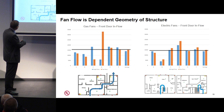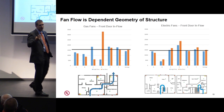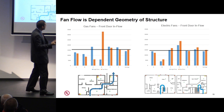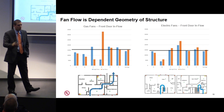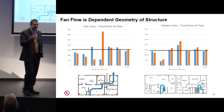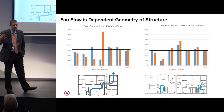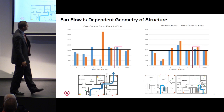And I was able to essentially say that a gas-powered fan, which has a much higher velocity and a much higher CFM rating, or liter per minute rating, or cubic meter rating when they're sold, produced about the same flow within our structure. So it was really dependent on the structure and not as much on the fan itself, which allowed us to pick the average fan to be used in the experiments.